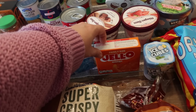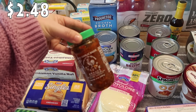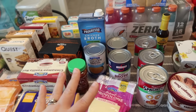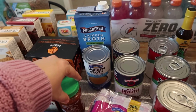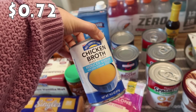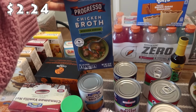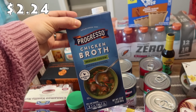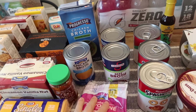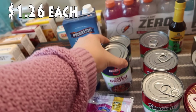All right, coming back here, the chili garlic sauce, that is for the sesame chicken that I'm gonna be making for a dinner one night. I needed a variety of broths for different recipes. So I got 1 can of the Hill Country chicken broth, the lower or reduced sodium. And then I also got this 32 ounce carton of the Progresso chicken broth, again, reduced sodium. Then for beef broth, I got 2 cans, the 50% less sodium of the Swanson beef broth.